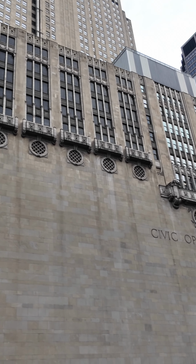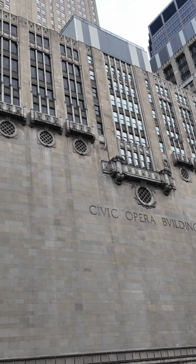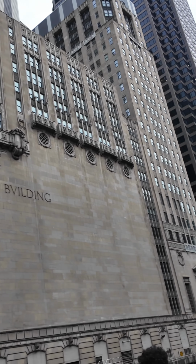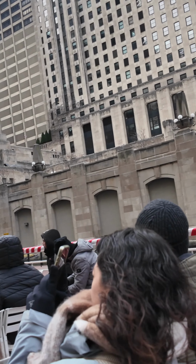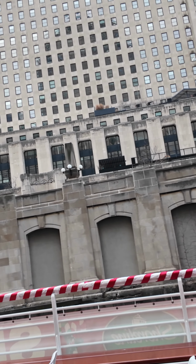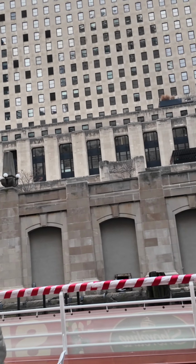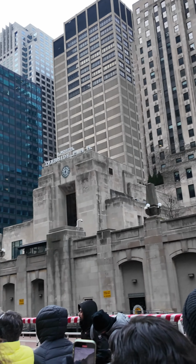Massive Art Deco building again, deep windows, these really soaring lines, Indiana limestone color, and then the carvings of faces and wreaths and branches. Even the font of Civic Opera building on the building meant to look as if it were written on a Roman tablet. So that was the 1920s in Art Deco.